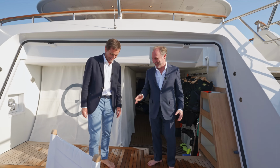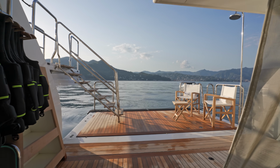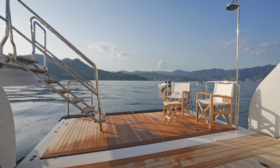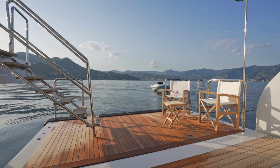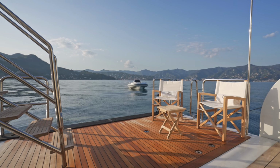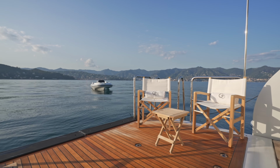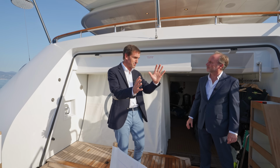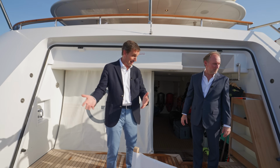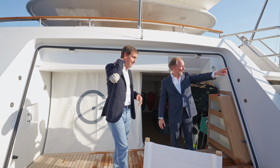So here, obviously, we have the swim platform, which is very nice. But this is a functional area of the boat, isn't it? Yeah, so actually the platform is used a lot by guests. It actually extends the main deck aft because you have very easy access. It's for kids, for eventually elderly people. Everything is absolutely well designed, and we have a beautiful platform, and it's pretty wide and large. I've never seen that done before. It is very well done.